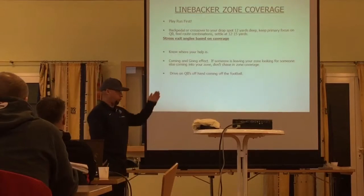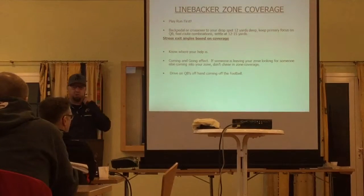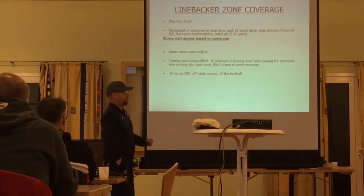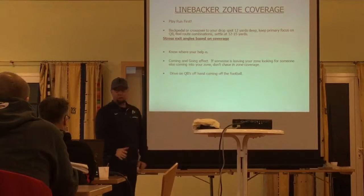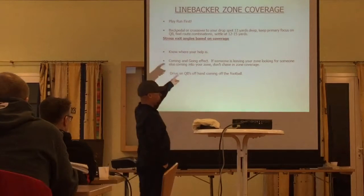Primarily focus on the quarterback. We're in zone, so our eyes are on the quarterback. Feel the route combinations. We settle about 12 to 15 yards deep. We talk about the word exit angles. Let's get a buzzword: exit angles means I recognize pass. What is my angle when I drop back? And again, we talk about backpedal or crossover.